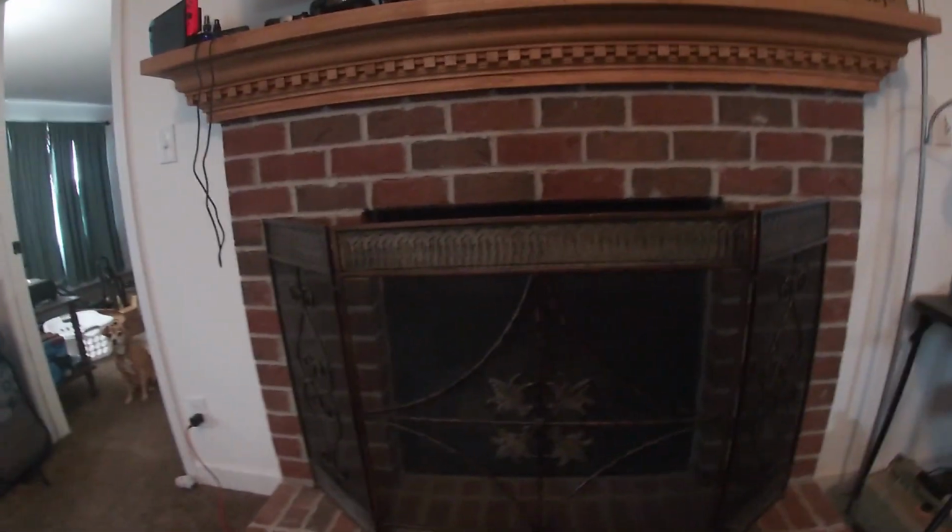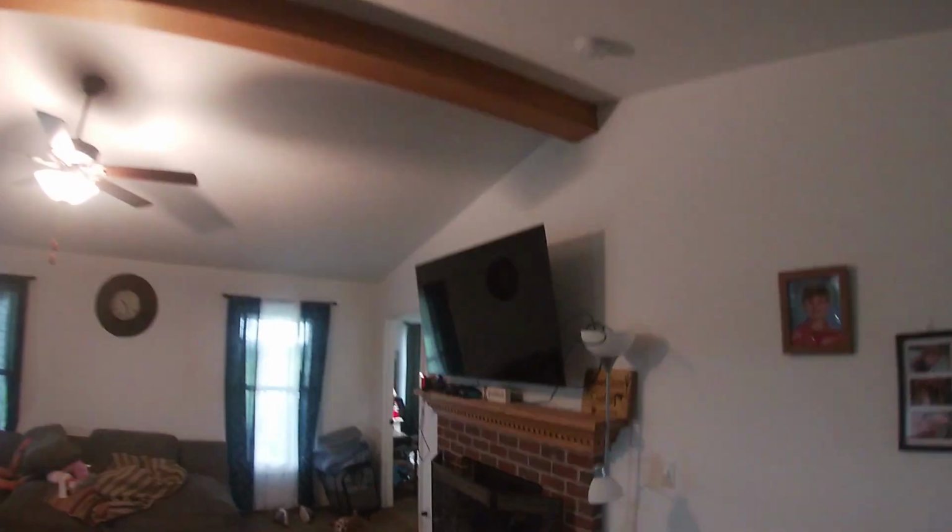Beyond that, we've added a few things here and there into the house, nothing major. We did add this screen to the front of our fireplace, so that we can use it and not have to worry about burning it. But beyond that, pretty much that's it. We added the TV above the fireplace, but I think you've probably seen that by now. But that's pretty much all we've added so far.